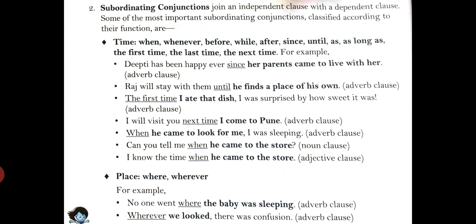For example, Dipti has been happy ever since her parents came to live with her. An adverb clause has been used, that is since. Raj will stay with them until he finds a place of his own. Again, an adverb clause has been used. The first time I ate that dish, I was surprised by how sweet it was. Again, an adverb clause has been used. In all these sentences, you can see an adverb clause has been used.